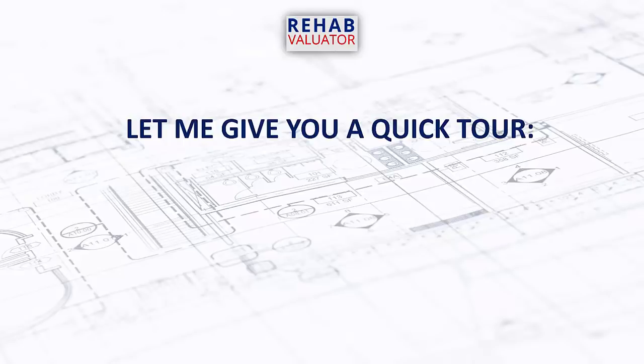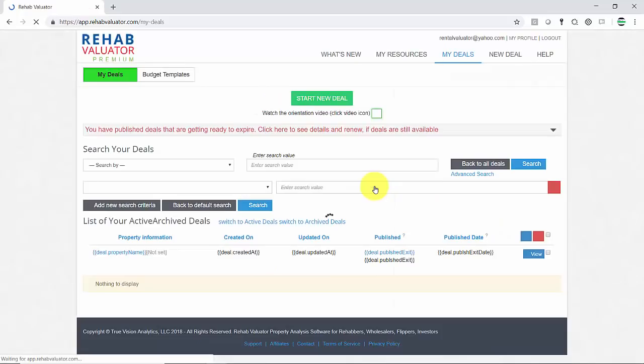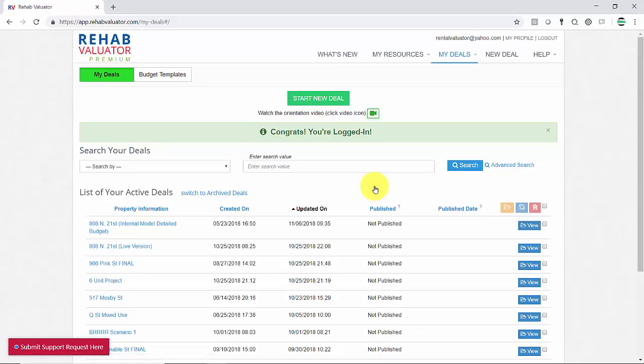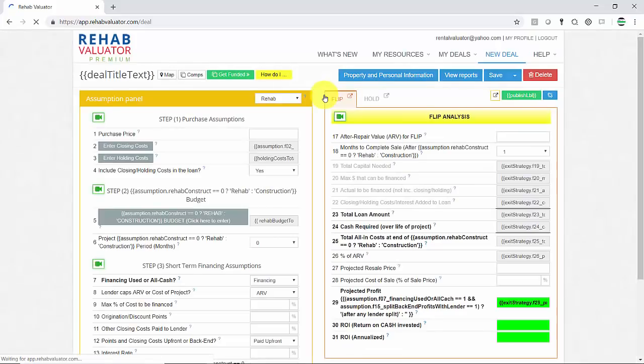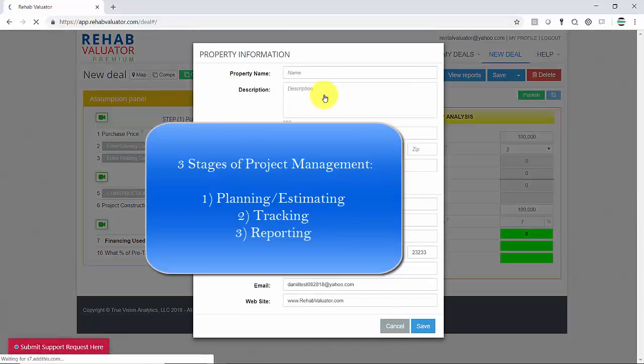Let me give you a quick tour. Okay, I'm really excited to share this with you, especially because a lot of what I'm about to show you we just very recently rolled out for our users. So this is the login screen. When we log into our account, I'm going to show you a couple of things. I'm going to show you 3 stages of project management. Stage 1 will be planning and estimating, stage 2 will be tracking, and stage 3 will be reporting.